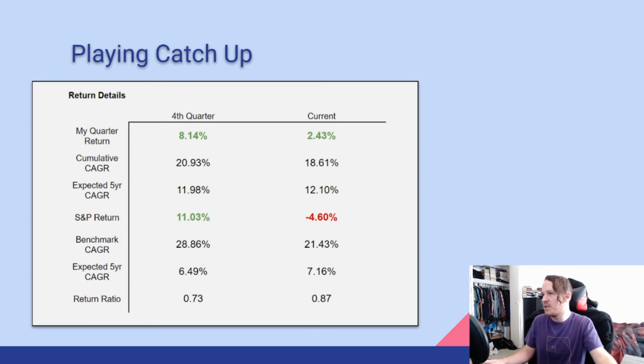I actually tend to expect I'm going to do much better than that, because I'm going to be actively buying and selling things when they're under or overvalued. Hence why I have, for example, the 20.93% currently.